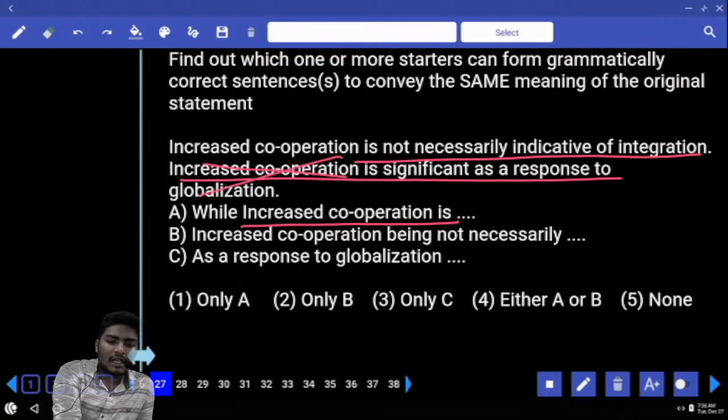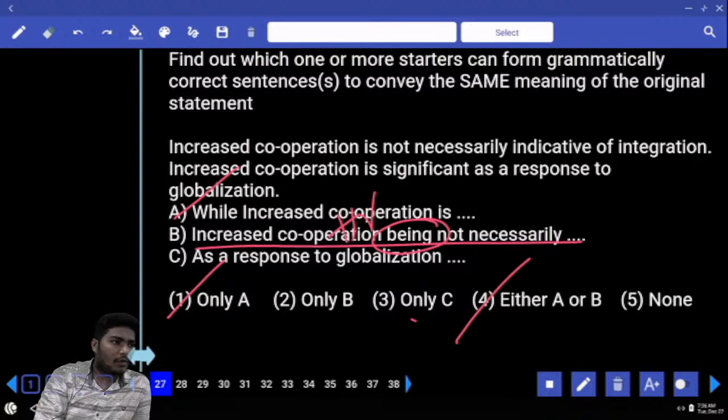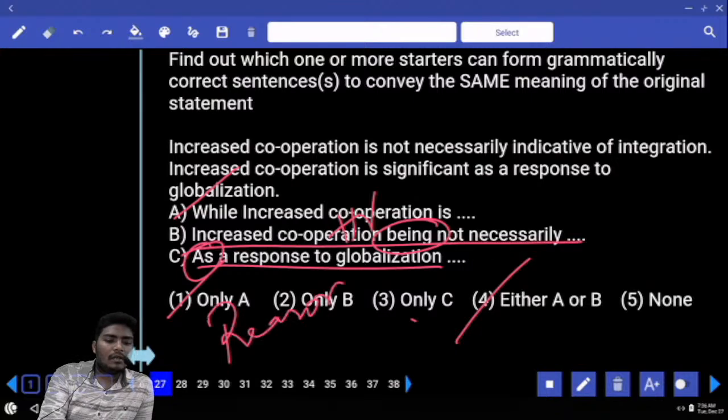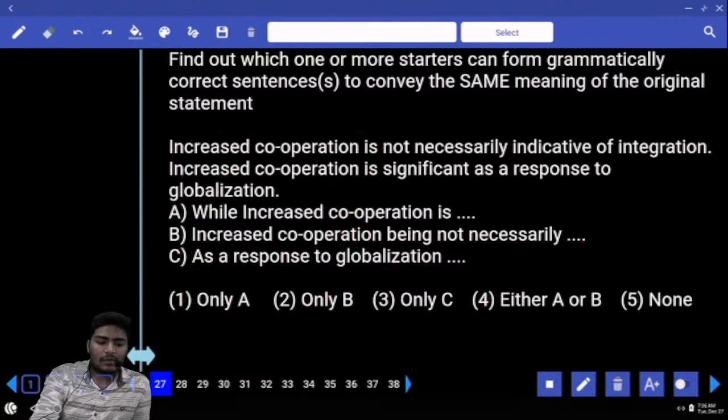Okay, eliminate just increased cooperation, keep it just as it is. The first sentence is absolutely okay. We can go for either A or B. Increased cooperation being not necessarily. We cannot directly use being in this way. We need some helping verb combination. As a response to globalization, if you use as in the beginning, what does it mean? What does a sentence mean if it is beginning with as? As shows what? It shows a reason. We are not showing any reason. We are only speaking about two different phases of increased cooperation. That's it. So eliminate C. The answer only comes with A.